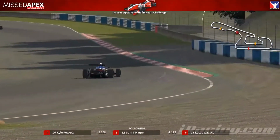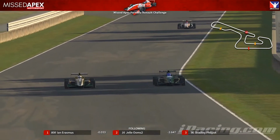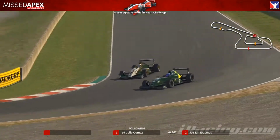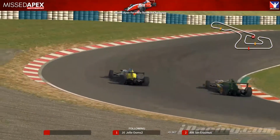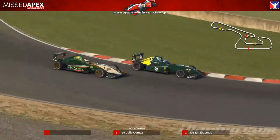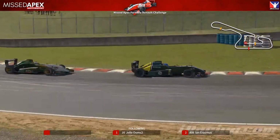Jelly Ooms is making a move on Erasmus for the lead. He's coming up on the outside of the hairpin. What's he going to do down here? Yep, side by side for the lead of the race. Jelly Ooms on the outside. He's braked deep and he's braked late. Is he going to be able to sail all the way around the outside? Erasmus with the tighter line hangs on, but Ooms is going to have the line now into the left-hander, and he gets the lead.